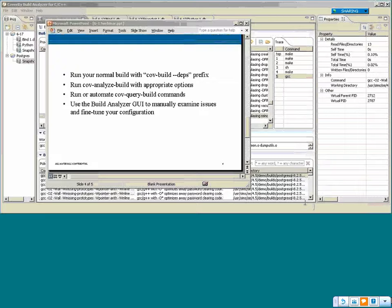And then the question just popped up: is this an open source tool? This is not an open source tool. This is part of the Coverity Integrity Center, one of the offerings that we have to help you improve your software quality and integrity.